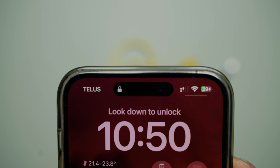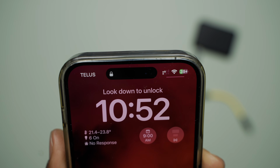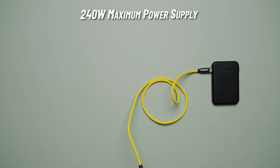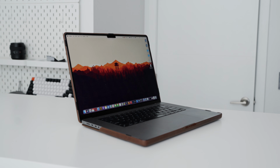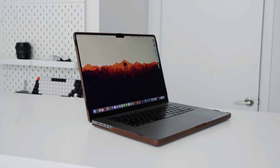The short cables can be used alone or connected to the coiled, and the straight cables to form longer cables customized to your current needs. The cable can supply up to 240 watts through power delivery, which is great for charging even my most demanding devices. My 16-inch MacBook Pro is usually the most power-hungry device I'll bring on a trip, and that requires 140 watts for the maximum fast charge, which the future cable handles quite easily.